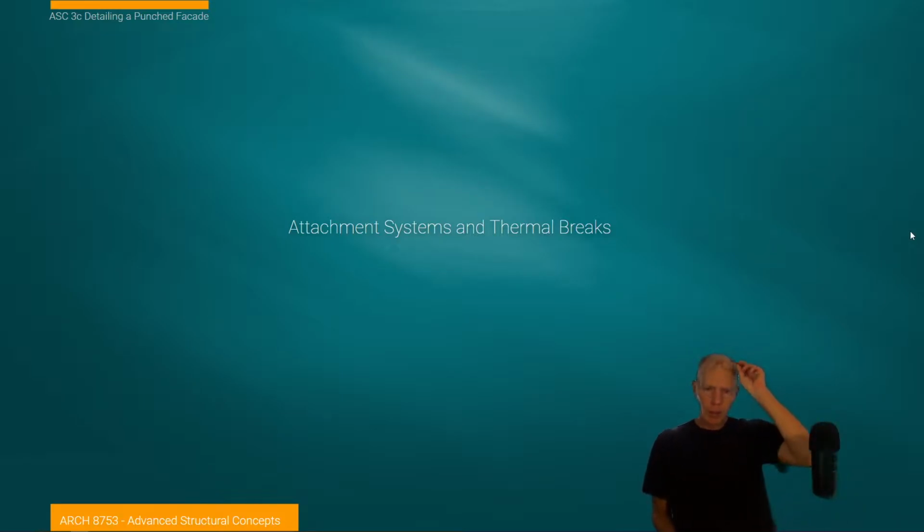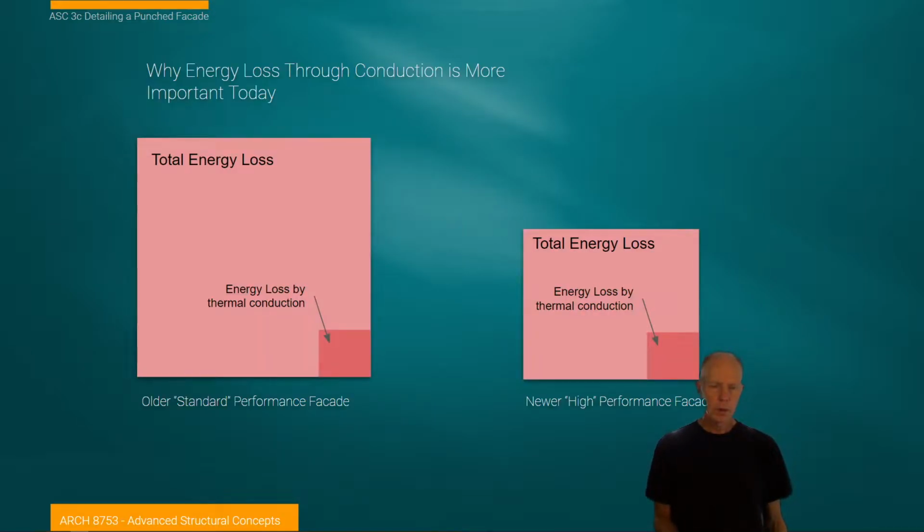I'd like to spend a little time talking about attachment systems, to bring us to the concept of thermal breaks. One of the issues with our contemporary thinking on high performance buildings is that we leak energy. We transfer energy through conduction from the inside of the building to the outside, by the framework, those clips and attachment systems that we use to hold our facade on. And the reason it's becoming more important is really not that buildings are leaking more energy that way, but because it seems to be a more significant part of the energy consumption.